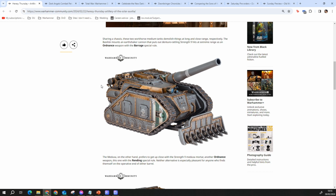those are the core. By design they use the 7th edition force organization chart to have a minimum of 1 HQ and 2 troops, and then you build that up to 6 troops, up to 2 HQs, up to 3 elites, up to 3 fast attack, up to 3 heavy support, Lord of War no more than 25% of your force.